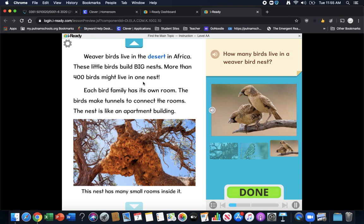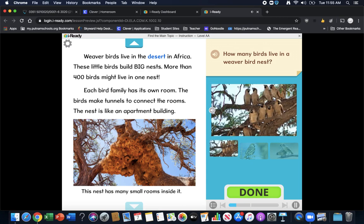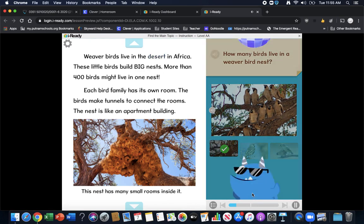400 birds live in one nest. Oh, 2 to 400? That's a big difference. Let's check that first one again. Many birds live in each nest. Many birds. I'm going to say many birds. 400 is good many thinking.